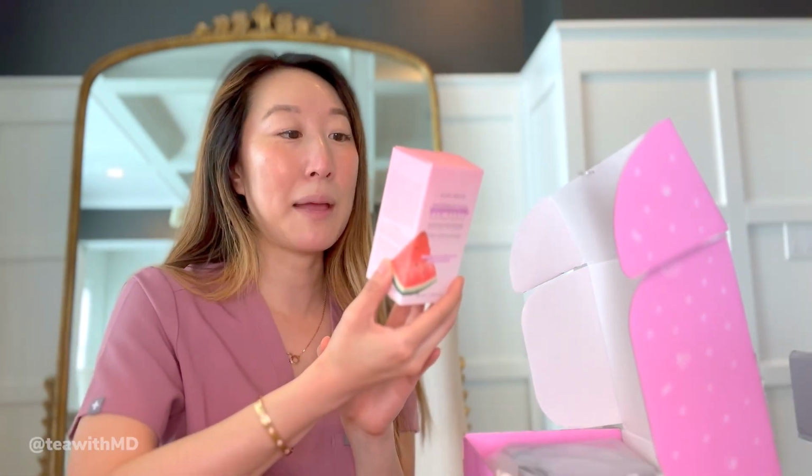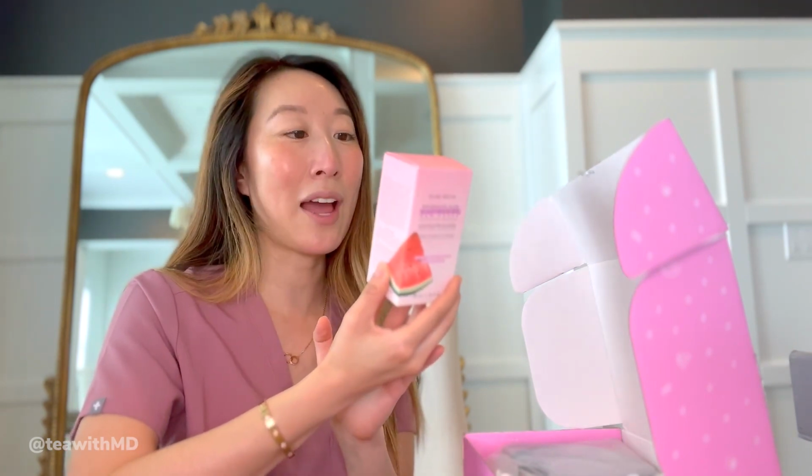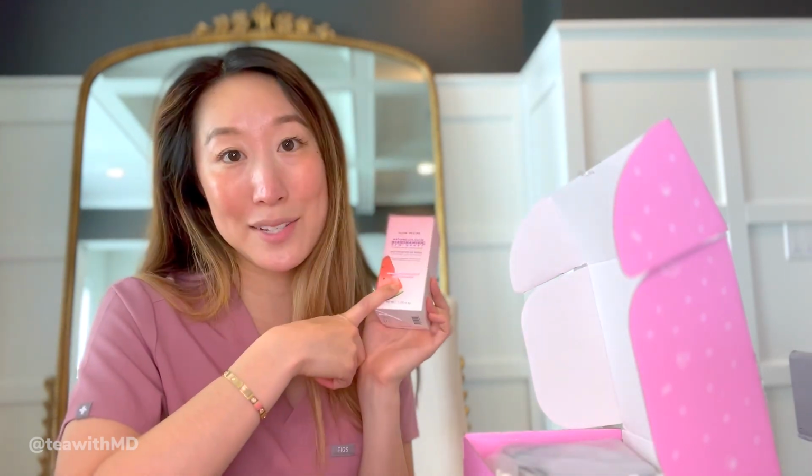This one has, like I mentioned, niacinamide, which helps with brightening and antioxidant, and it also has watermelon, and it has hyaluronic acid, so helping to hydrate.